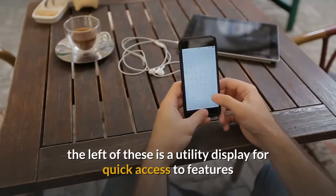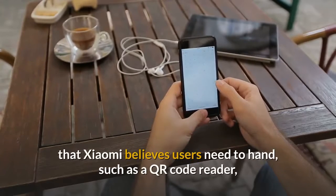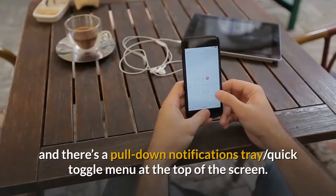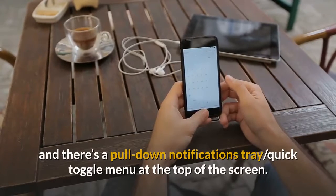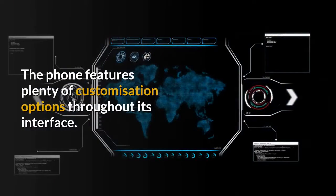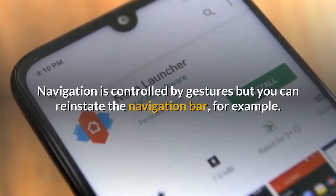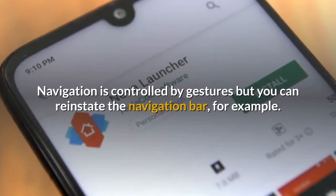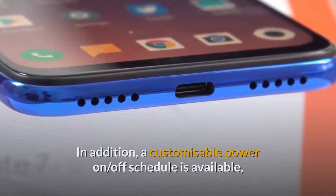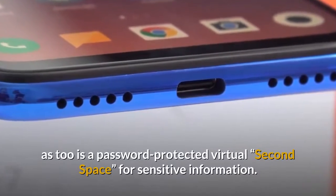To the left of these is a utility display for quick access to features that Xiaomi believes users need to hand, such as a QR code reader, and there's a pull-down notifications tray, quick toggle menu at the top of the screen. The phone features plenty of customization options throughout its interface. Navigation is controlled by gestures, but you can reinstate the navigation bar, for example. In addition, a customizable power on/off schedule is available, as too is a password-protected virtual second space for sensitive information.